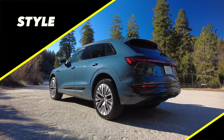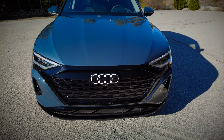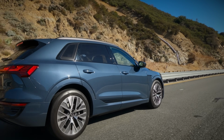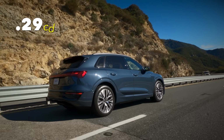Onward to style. The Audi Q8 e-Tron is not obviously electric. Some people prefer to blend in with their electric vehicle, and I think this can do that. You're right, it doesn't look boldly electric, it looks like an Audi to me. But it is very much electric in that the shape is very slippery. 0.29 drag coefficient, so we're maximizing the electricity that we're using. So a very efficient shape.